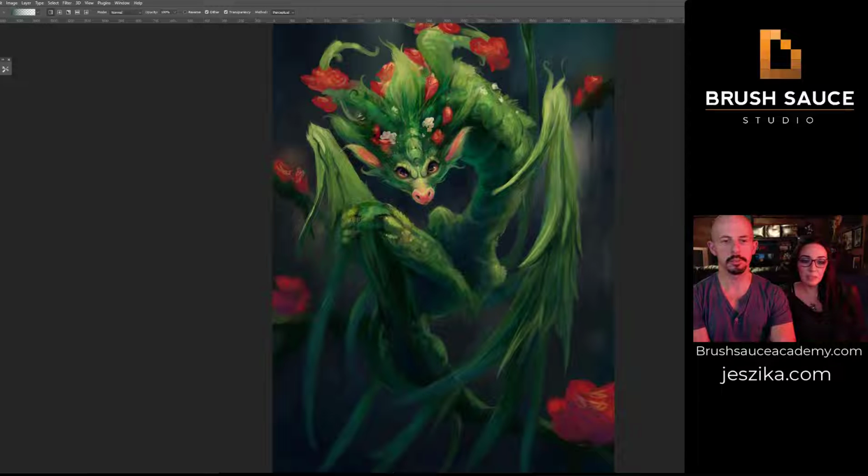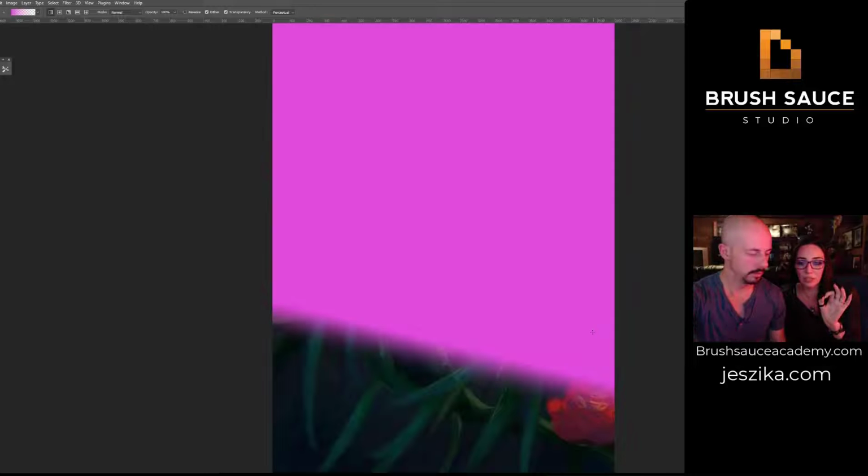But this is cool. That being said, I feel like there's so much here that feels unfinished. The red flowers, anywhere I look in the picture, there's not a single flower in the picture.